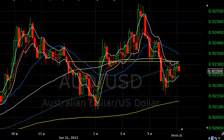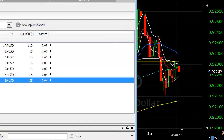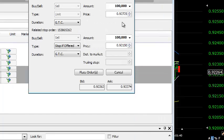Oh, that's what I was going to do. I was going to put a limit order in, wasn't I? Yeah, I was going to do something. So we've got that 5-minute 21, the blue line up there at 35. So I was going to put just 2 limit orders in at 92.350.